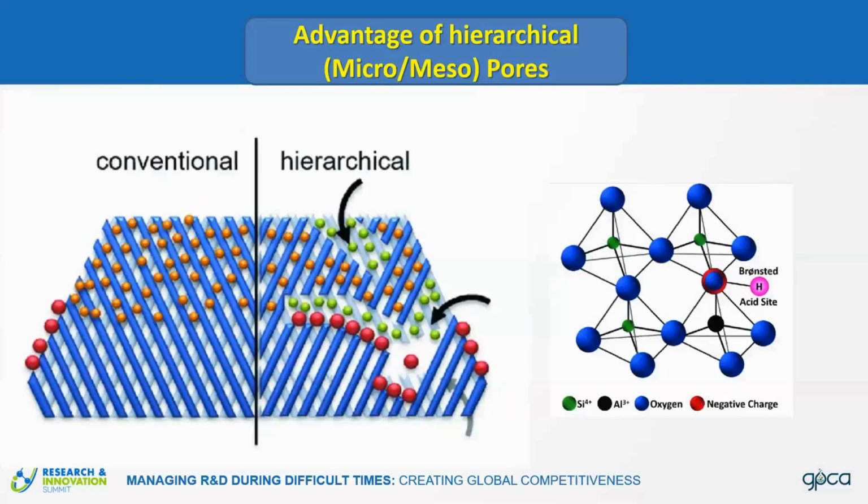So here the zeolites are a conventional one where we can see that it has micropores, small type of pores. This will be suitable for certain applications, but for large biomolecules, we need large pores. So we need to make the pore size a little bigger. That's why the hierarchical pores come into play, where on the left side there are conventional micropores. But on the right side, once you make the pores hierarchical, meaning a combination of micro and meso, more access of the biomolecules to the active sites can be obtained.